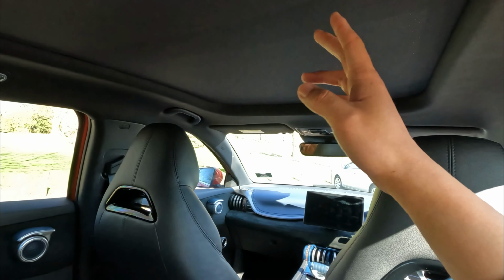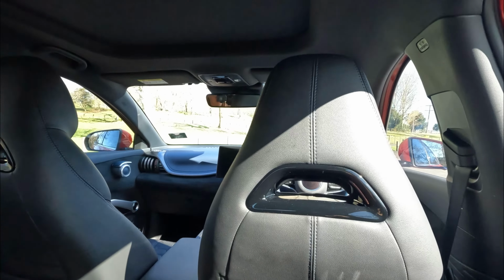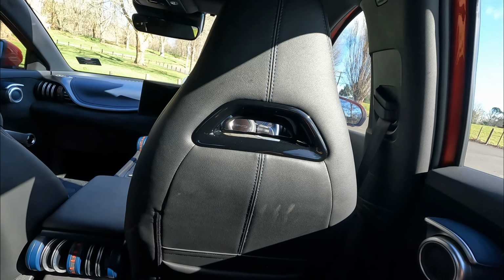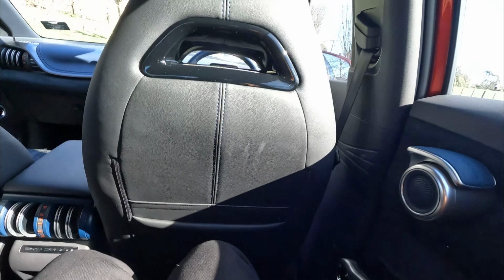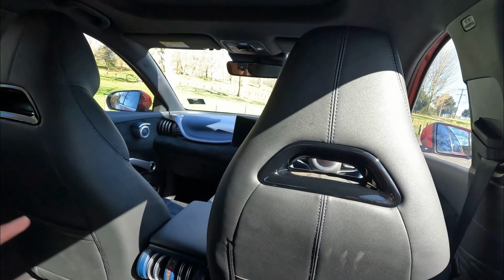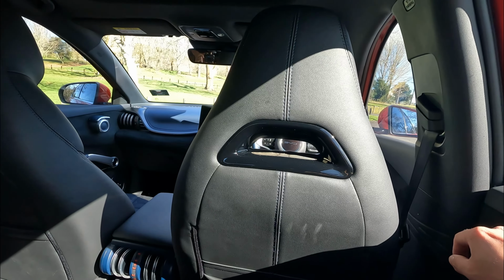All the New Zealand versions will also get this panoramic sunroof that opens and closes. Again, very helpful. The door handle is very cool looking. You do get ambient lights going around, plus your guitar strings, which everyone talks about. Overall, very pleasant at the back seats.